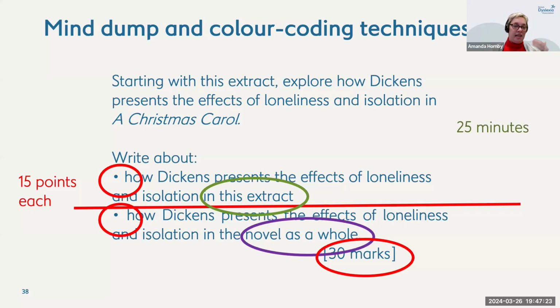Now remember, this is a 50-minute exam in this particular one from last year. So there's 25 minutes for the first half, 25 minutes for the second half, and remember to keep your eye on the clock. The whole thing is about loneliness, so that has got to be the theme that runs all the way through it. Now, I'm sure that you've been told all of these techniques anyway by your teachers. And it's not just about English literature, it's about all of your subjects, that you will all have these kind of ways to answer all of your questions.